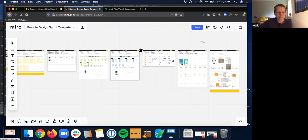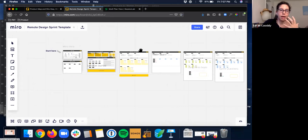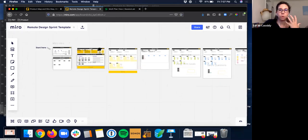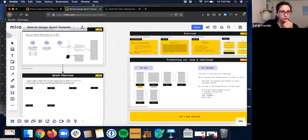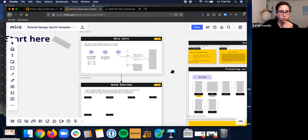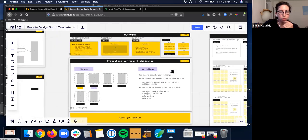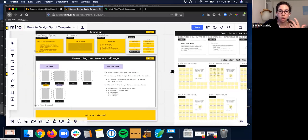Okay, great. So this was the most magical thing, Miro, because it had this remote design sprint template that some wonderful, amazing human being in the world had already made before I was running this project. And so this already existed, and someone had laid out every single exercise of the remote design sprint on this board, and it was just here, ready and waiting for me to go ahead and adapt.